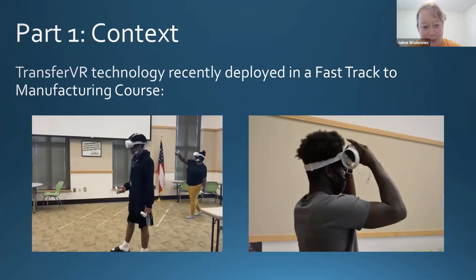And recently, we deployed our VR technology for the first time in a fast track to manufacturing course. That is a work-ready course designed to get students familiarized with the field of manufacturing and ultimately to get them job offers at the end of the four-week curriculum. And I think we got two people placed and three others are going to attend Savannah Technical College full-time in the fall. So that's a pretty big win.